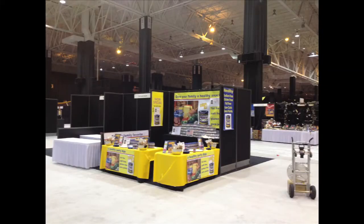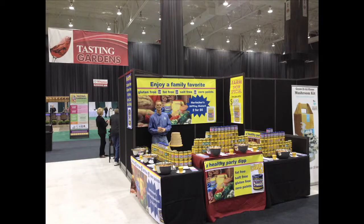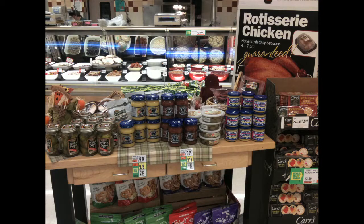Kroger has taken us nationwide at all of their divisions, and so the Western divisions are Ralph's and Food 4 Less, Quality Food Centers, Dillon's, King Soopers, Fry's. So we'll be adding another 1,500 stores, so we'll be nationwide and coast to coast.